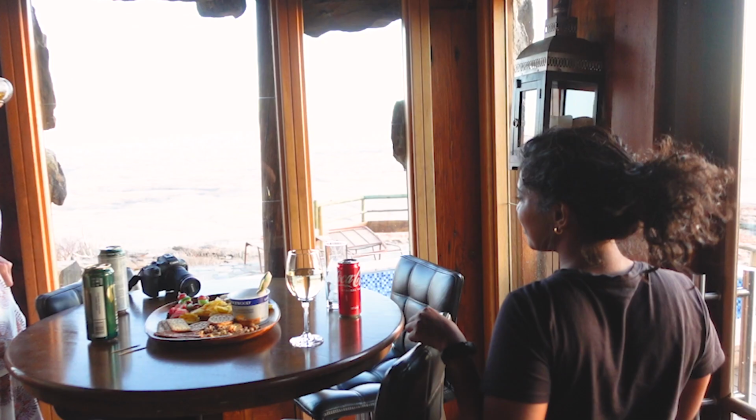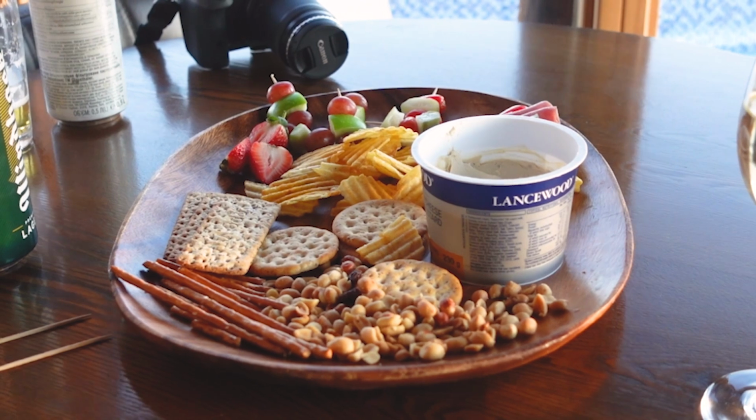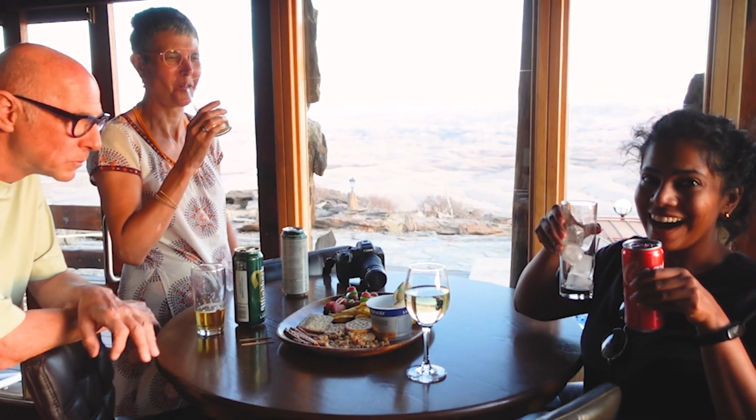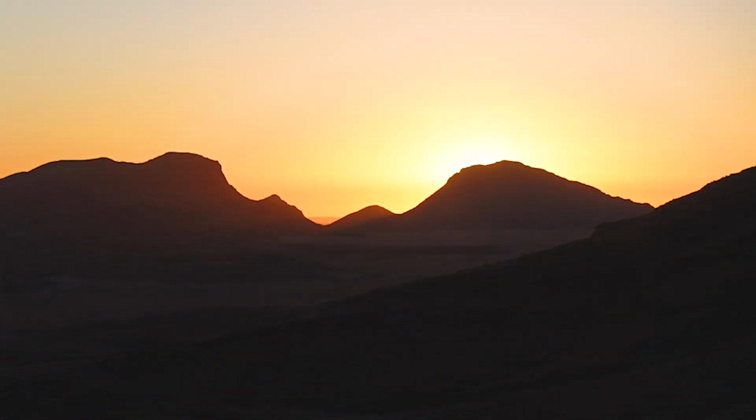So we've just been invited by Ilis, the manager, for a sundowner. So we're just going in. The sun is actually going down right now. And the colors look so pretty. Yeah, it's so beautifully purple hued everywhere. And now inside the restaurant and bar. And this is what we have. Got some snacks. We got some fruits, some chips, some yogurt, some nuts, and cola. All right here in front of the sunset.